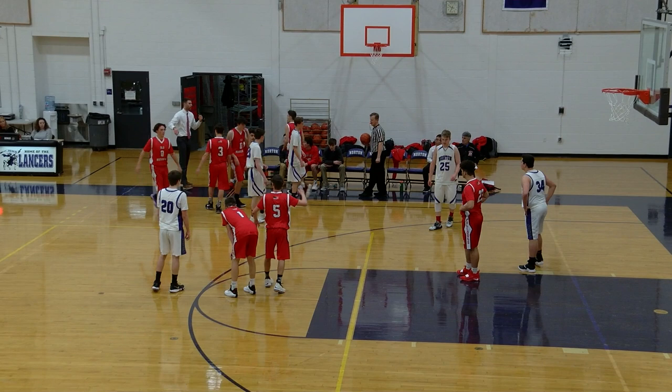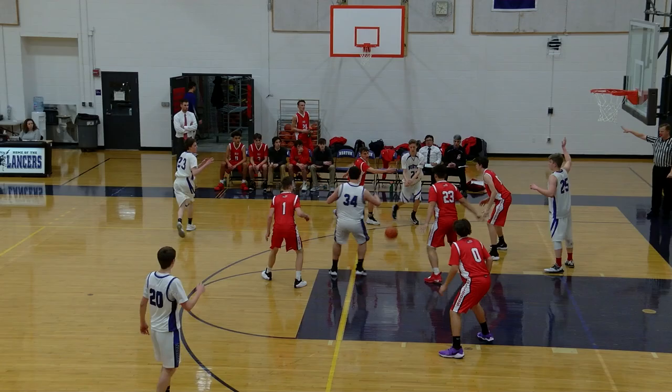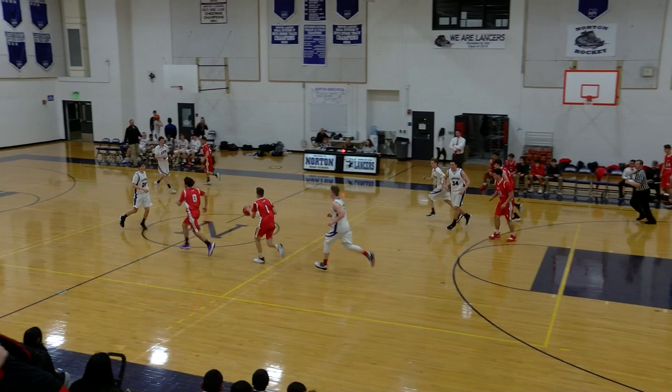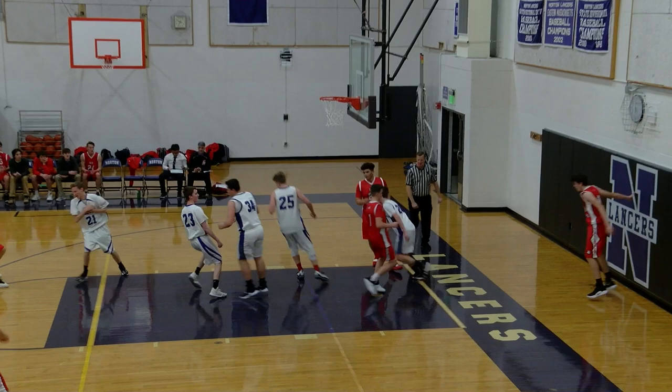Substitutions made from the Rochester end. Deep three, just off the rim. Brian Miller with that attempt as number one comes marching down. Fakes it. Turnover, great dribble move. Wow. Matt Collimore on fire right now.